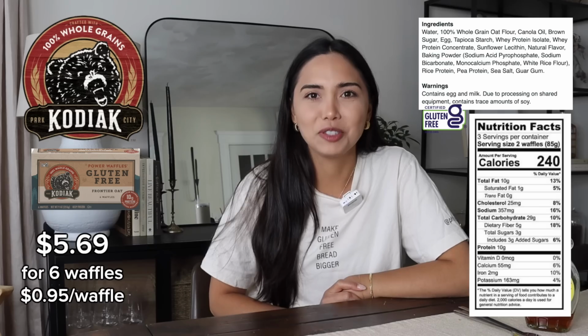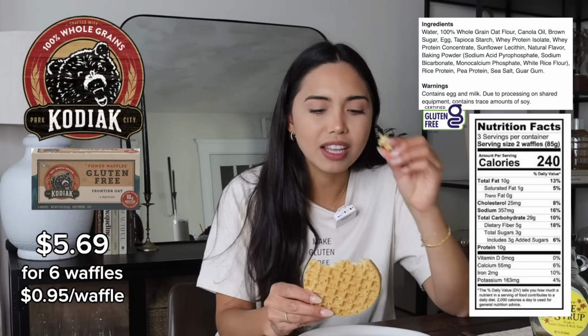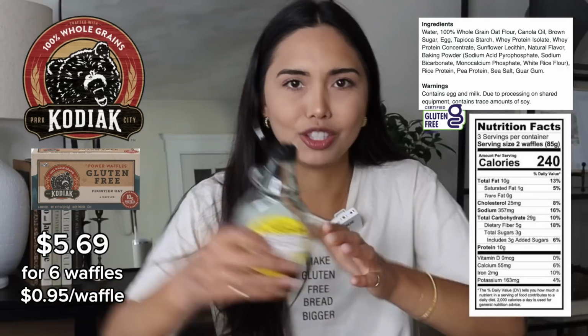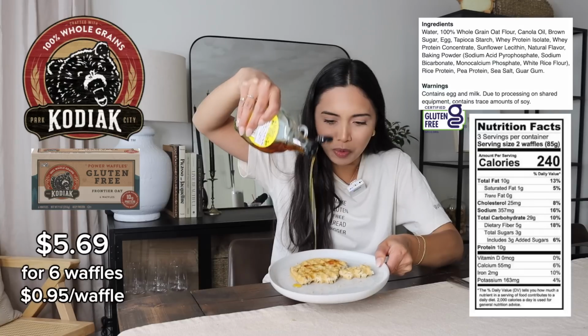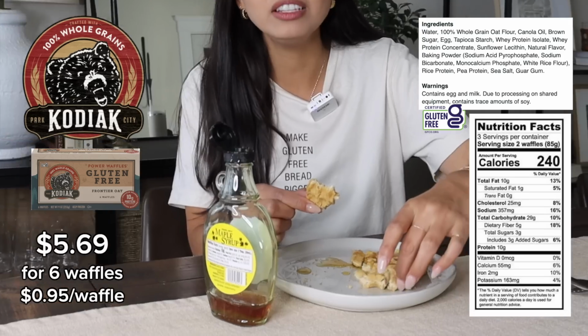Price, ingredients, nutrition facts. Here we go. I wouldn't know this is gluten-free. It does have a little nutty undertone. Nutty like Phil. Kind of creamy. Tasty. Let's drizzle this on. Ooh, I've been waiting for a waffle. Anything with maple syrup is delicious. I could eat this plain with butter.